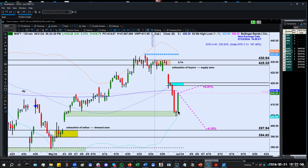Obviously, the most straightforward way would simply be to buy shares of Microsoft. And of course, another way to express a trade out of this area of demand, and we think of this as a demand zone here, one could, of course, buy a call. Okay, so right now, if we look below here, this is no longer an area of fresh demand. This was an area of demand, but it's now been tested twice. So we can think of this as tested demand, and really, you can almost think of this now as support.